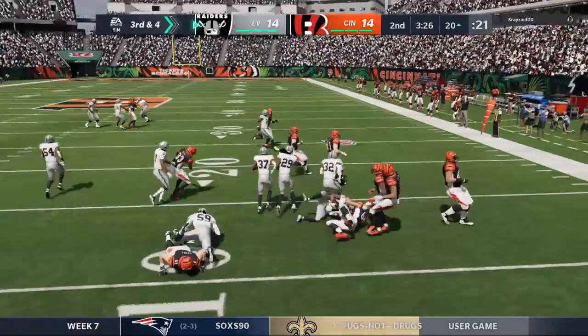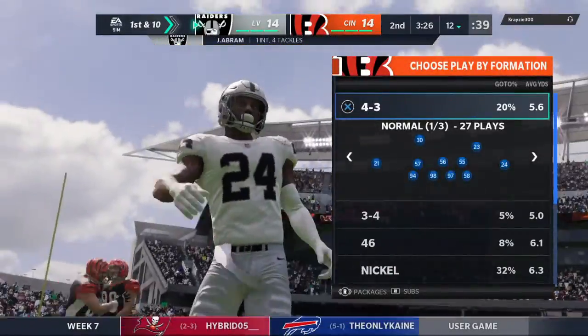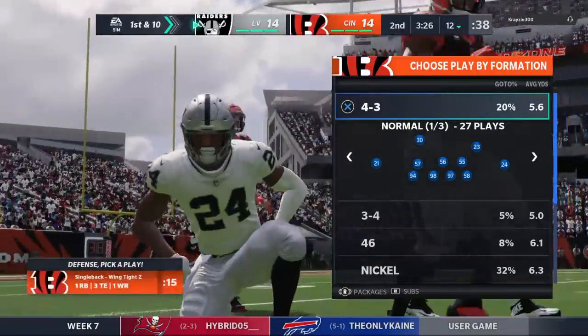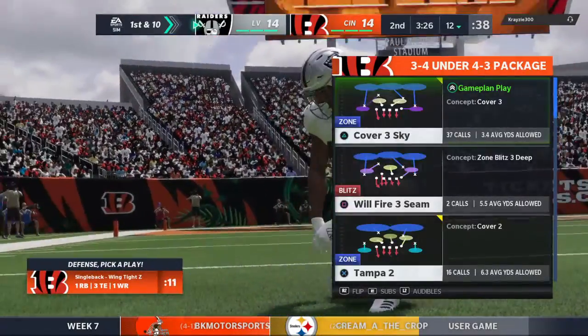Jonathan Abram picks it. And to the 12. That's where it stops. The return is halted at the 12-yard line. CD, I know it's just his second year in the league as a quarterback, but that's going to be one when he flips on the tape.